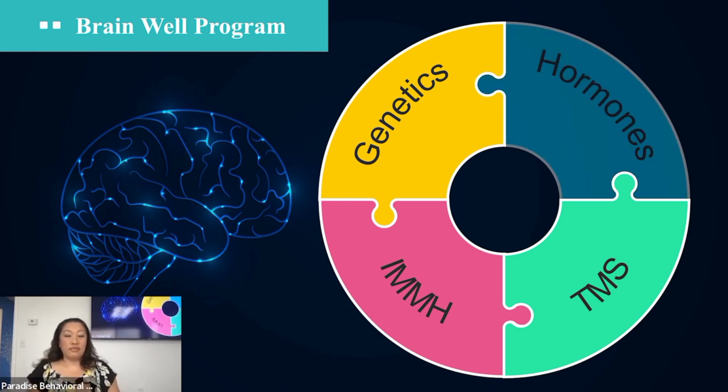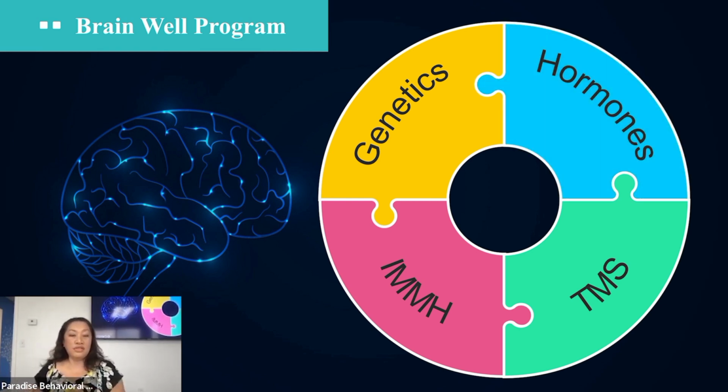And of course, if the patient is not doing well with TMS and supplements and genetics, we're not missing the piece of the puzzle: what if they are hormonally deficient? What if they are low progesterone, low pregnenolone, low testosterone, and they're having difficulty losing weight despite eating right and exercising right?